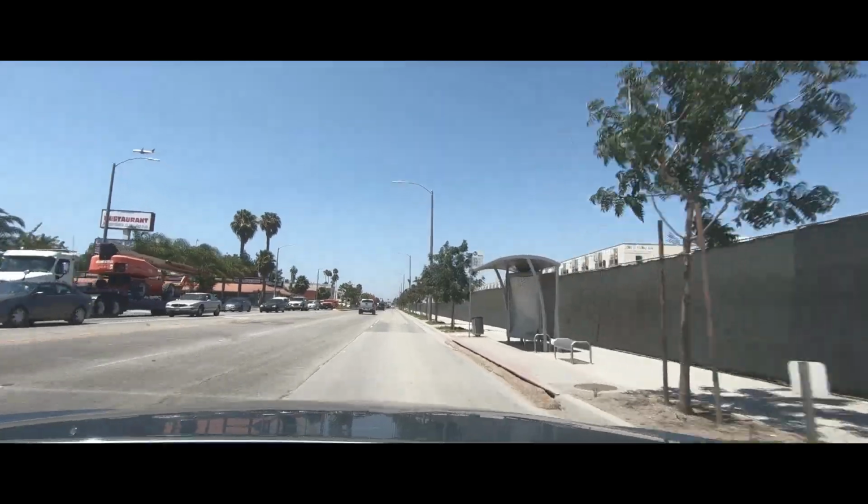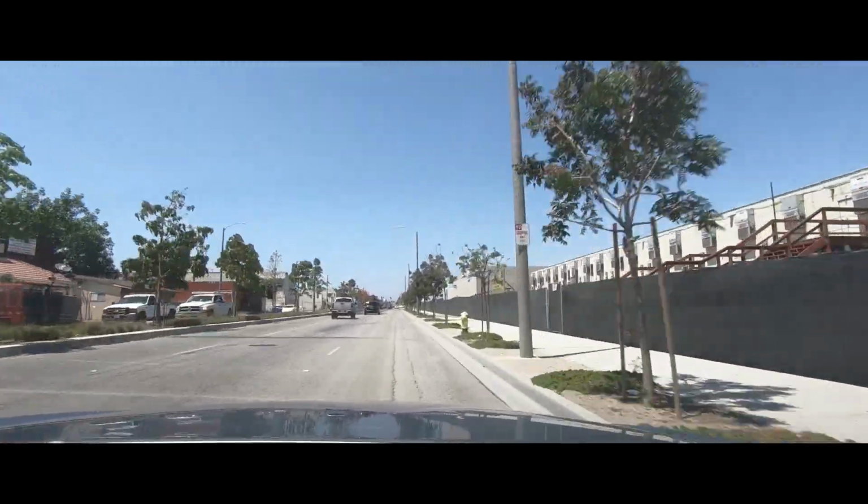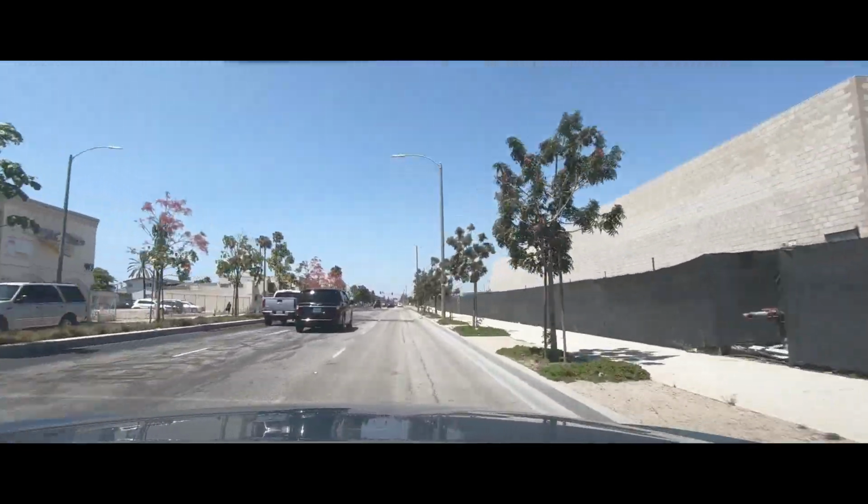I don't know, maybe I need to put this in sport mode or something, because it feels slow. It really doesn't feel fast enough. I don't know what they did on the RS7, but boy, it's just okay. I feel like my car can beat this.